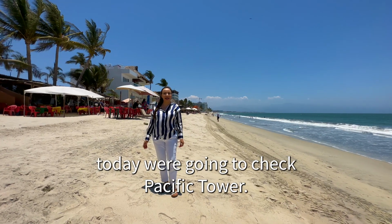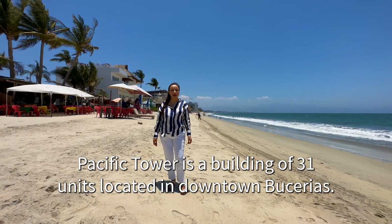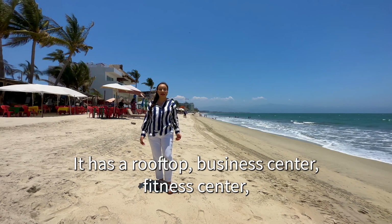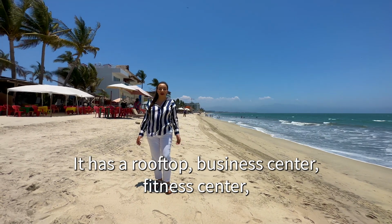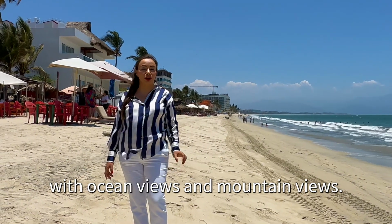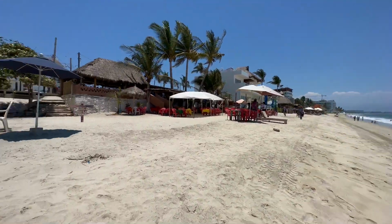Today we're gonna check Pacific Tower. Pacific Tower is a building of 31 units located in downtown Bucerías. It has a rooftop, business center, fitness center, pet shower, 2 and 3 bedrooms in this beautiful development with ocean views and mountain views. Let's go and check it out.